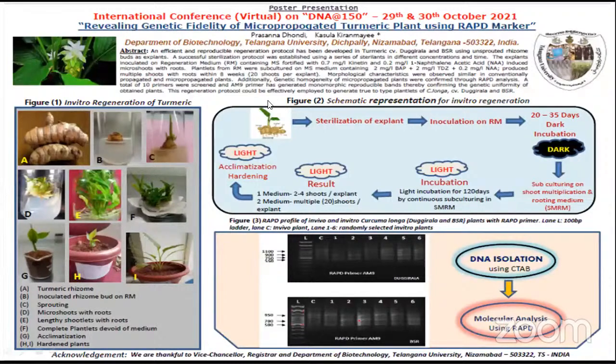Later, after getting the product, we went for gel electrophoresis, and the bands we got are displayed here. Can you see my marker, ma'am? Yes. So these are the bands. This is a ladder, a 100 base pair ladder, and this is a control. The remaining all are in vitro plants: 1, 2, 3, 4, 5, 6 are in vitro plants of Dugirala. We checked the genetic homogeneity of all these micropropagated plants against the control plant, and we observed 4 bands which are similar in all the micropropagated plants of Dugirala.